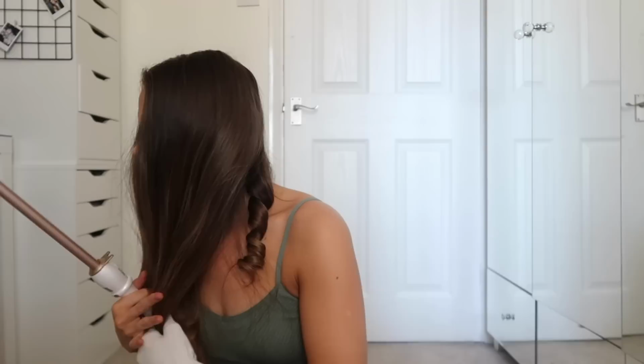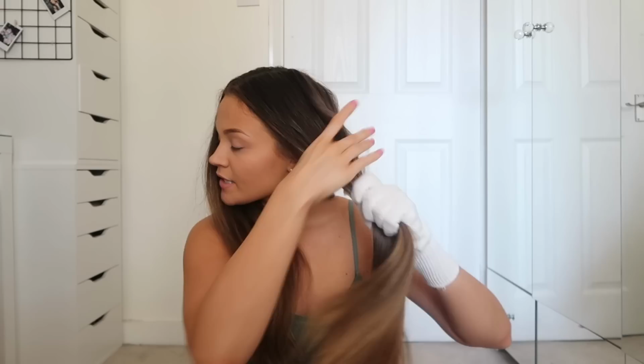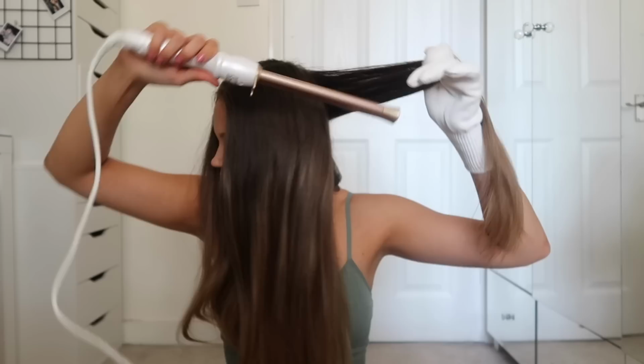So I'm thinking that we're gonna start off with the wave bar. So this is the 25 millimeter one. I'm gonna take quite medium to smallish chunks of hair. Can you guys see that? I feel like it looks more like a curl than a wave. So now I'm going to try a slightly bigger piece of hair to see how that one goes, and we're going to do it towards our face.